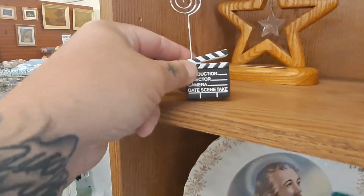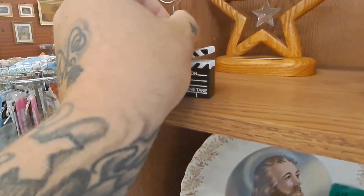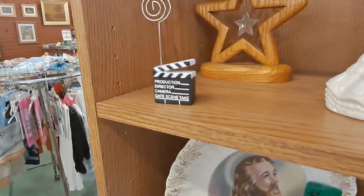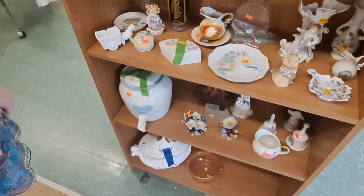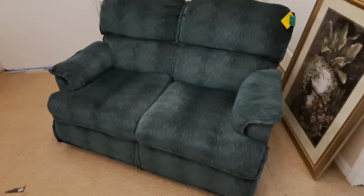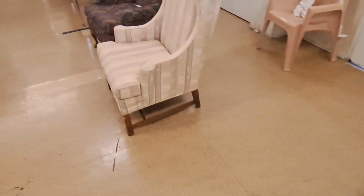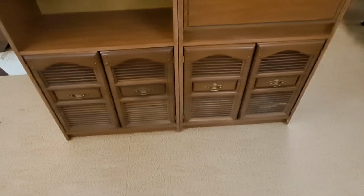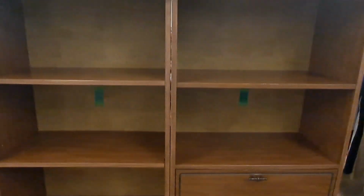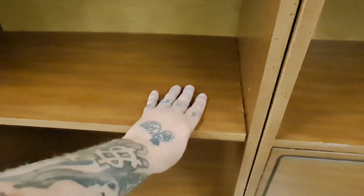That's pretty cool. $1. I don't need something like that. I don't really need something like that. Have a nice sit down right there. Some more chairs. This is pretty old right here. Be cool to have because they built stuff good back in the day.